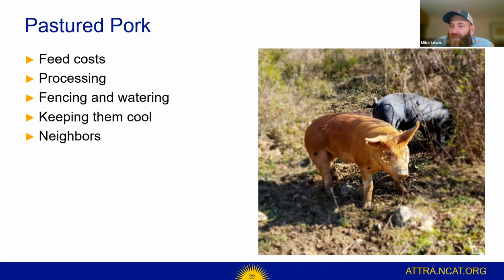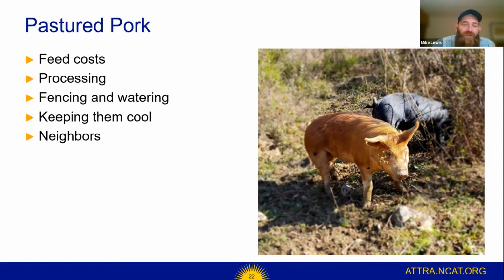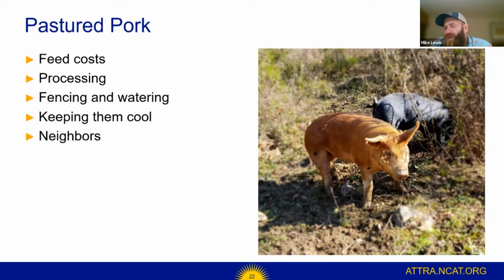There are a few areas of concern I wanted to make a quick note of, and the first of those is actually rising feed costs. Feed costs in my region have almost doubled over the last 18 to 24 months. So one of the things that I would encourage you to look at is make sure you have adequate pasture and forage, and also see what sort of local food waste resources you have to help keep your feed costs from running too high.